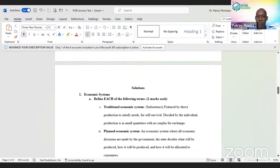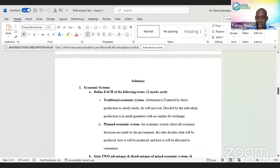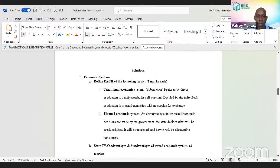So that should be sufficient for 2 marks, right? You don't need a lot more than that, if you want to add another sentence. Yeah, but we want to maximize the time.